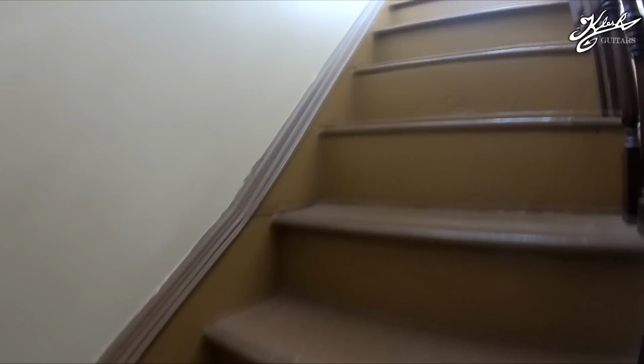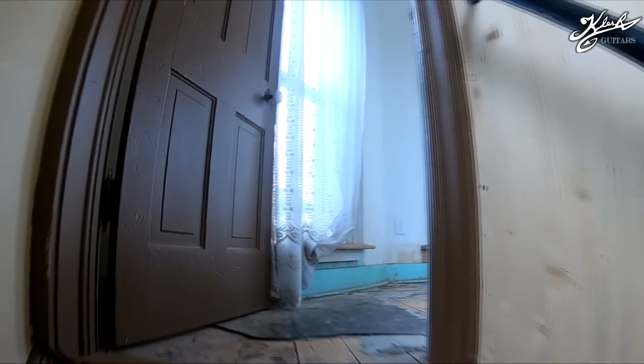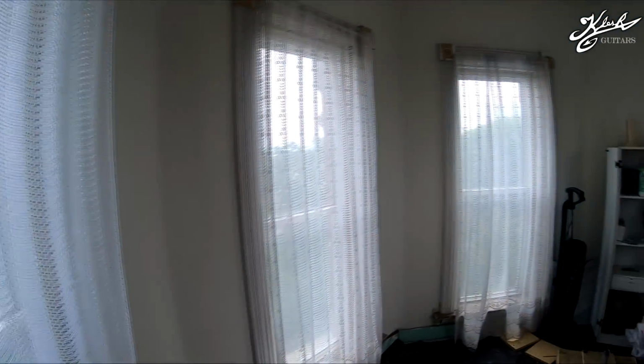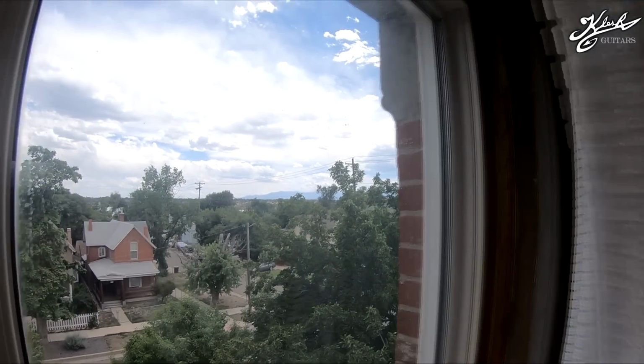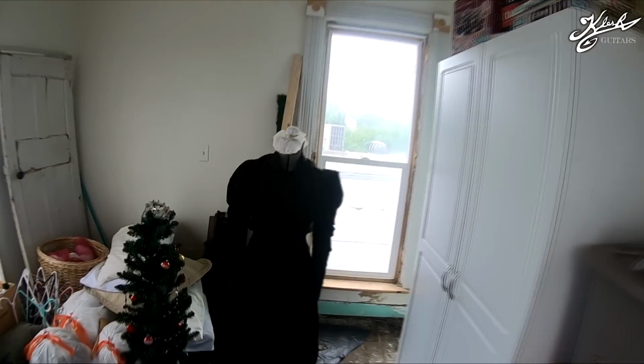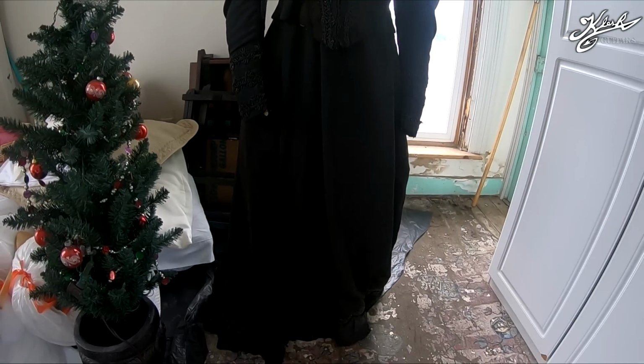Oh, you guys want to see this too. The reason the guy built this, so we could see the mountains over there. It's an old dress. Morning dress. Judge Coulter's wife wore it. Reminds me of Beetlejuice.